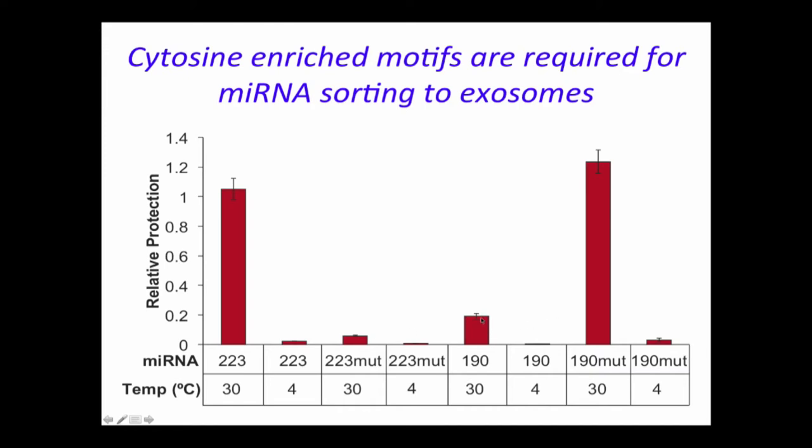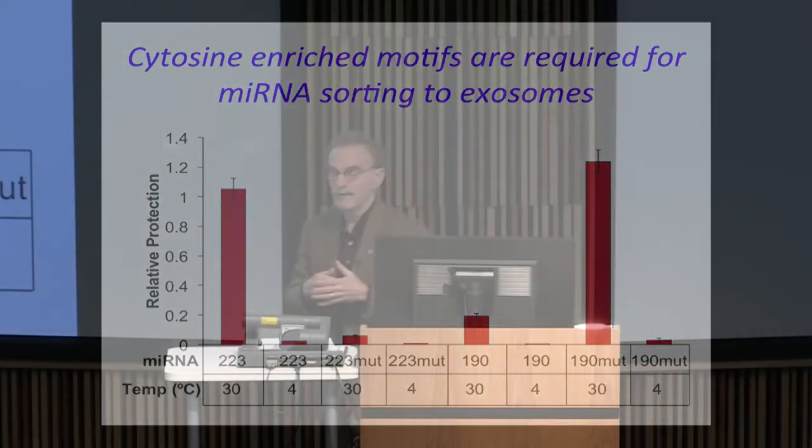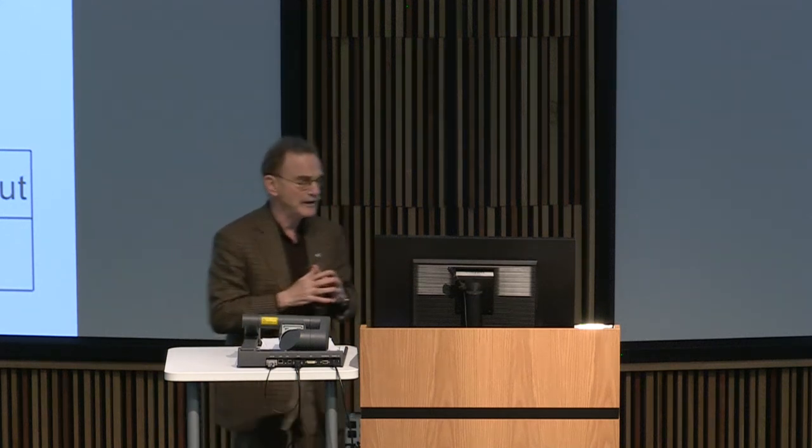miR-190, very poorly packaged to begin with, but it's quite efficiently packaged now if it is equipped with 3 C residues near the 3' end. So a lot to do. Let me emphasize, before you ask any questions, this is just 1 graduate student, so there are many obvious things that we need to do.